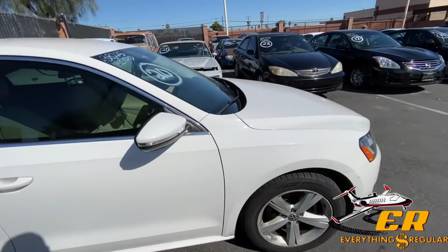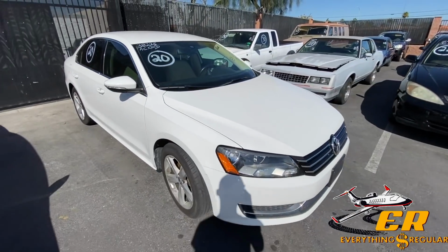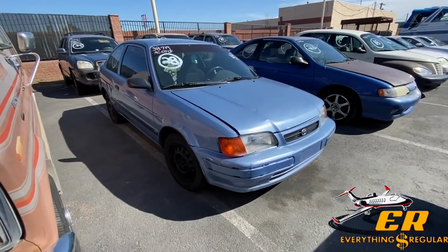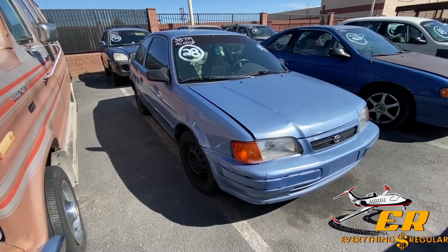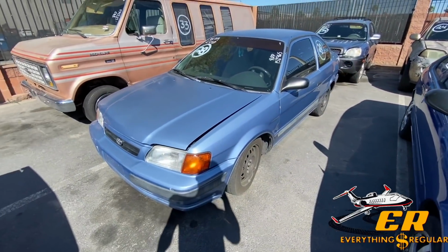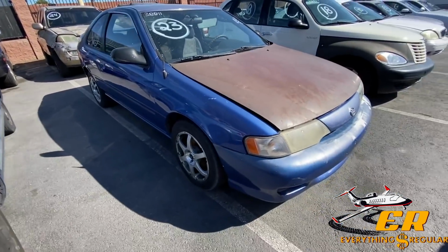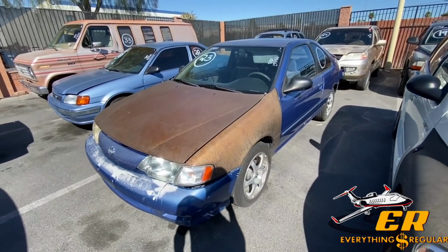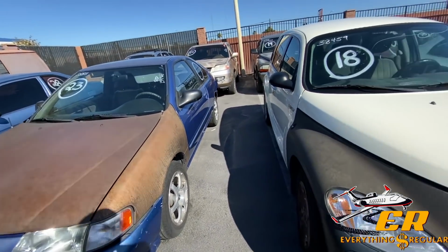Really good looking car. What y'all think about the Volkswagen Passat, man? Let me know in the comments below. And we don't really want the van. We don't really want the 97 Toyota Tercel. 157,000 miles on it. I'm actually good on that. Good on the Nissan little Altima or Sentra, whatever it is.